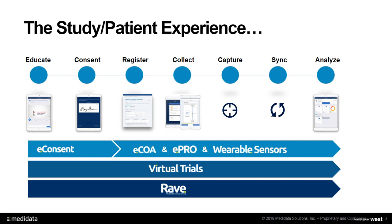There's electronic informed consent that starts from the very beginning. Instead of dropping a stack of papers in front of a patient to consent for their participation, why not give them a mobile app? Why not give them an experience that gives them videos and educational material in an easy to understand manner, so that they retain the information longer and hopefully stay in the trial longer by understanding what they're really about to get into and what their roles and responsibilities are.